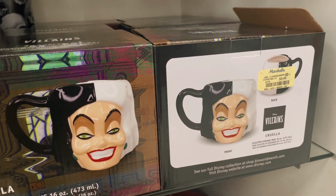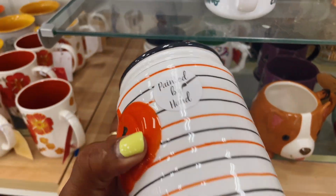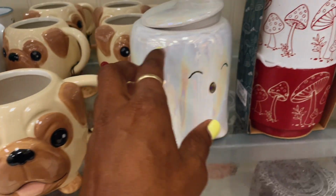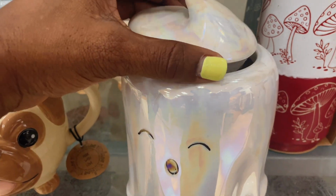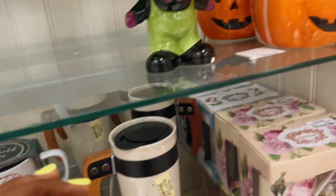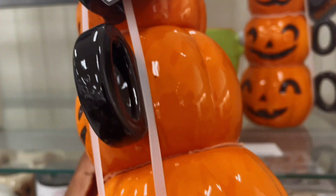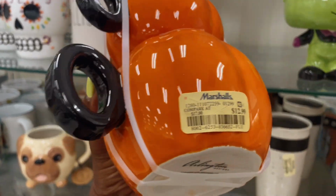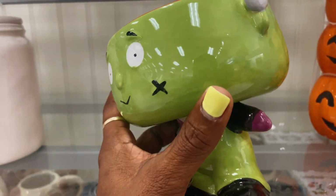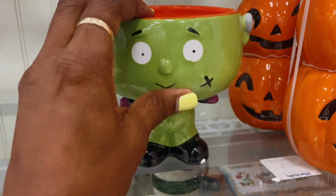These are $9.99. Oh wow, they have so much Halloween stuff in. This is $7.99. That's so cute. Look at the ghost. $7.99. Oh, and this is so cute. Three-piece set. For $12.99. Little Frankenstein.